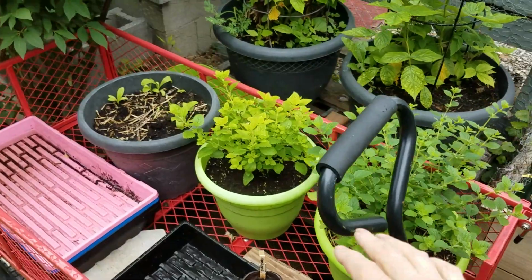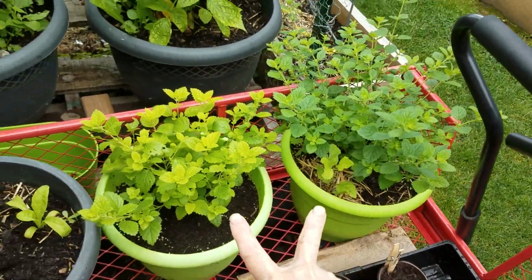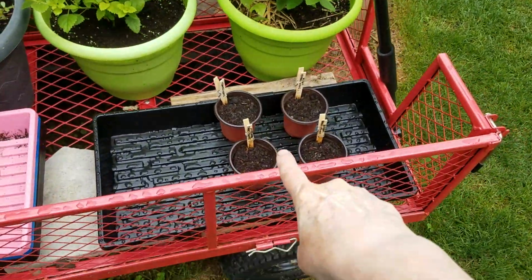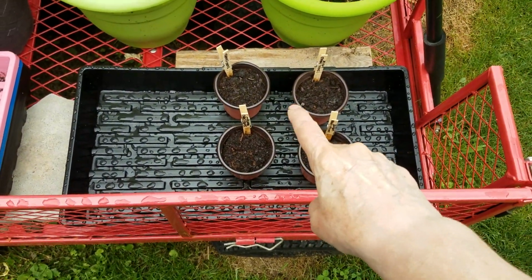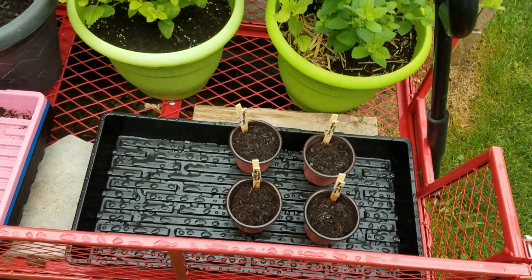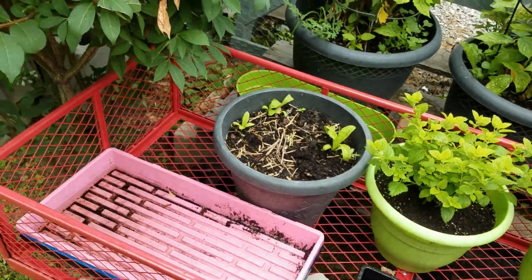These here, one is a spearmint and one is a peppermint, and these two I just planted yesterday, seeds here for some Swiss chard. I can't remember what I put in there. I forgot to tag it.